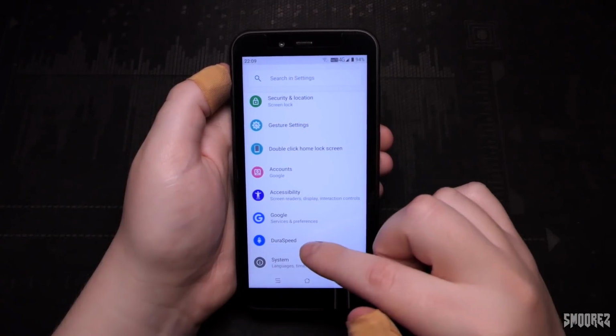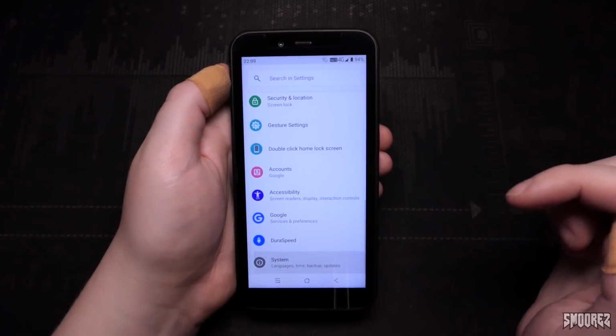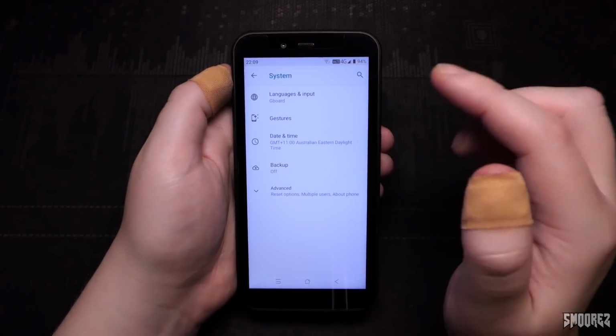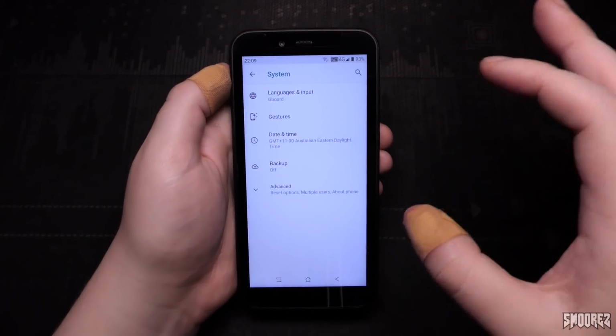Google services and preferences, Duraspeed as well, which does the same thing as the memory cleaner, I'm pretty sure of it. And finally, in system, languages and input, we've got the usual Gboard. Gestures, you can do a couple there as well. Gestures are kind of scattered all over the place.